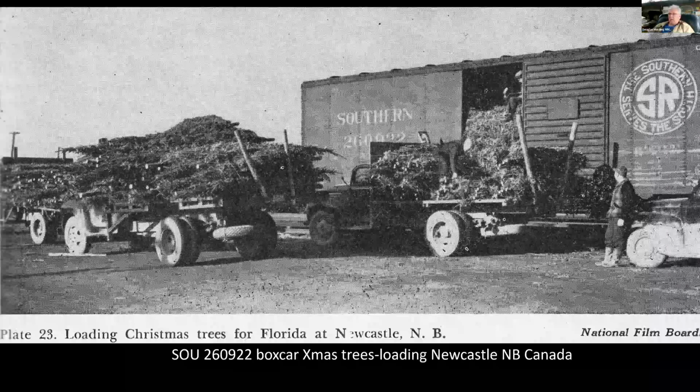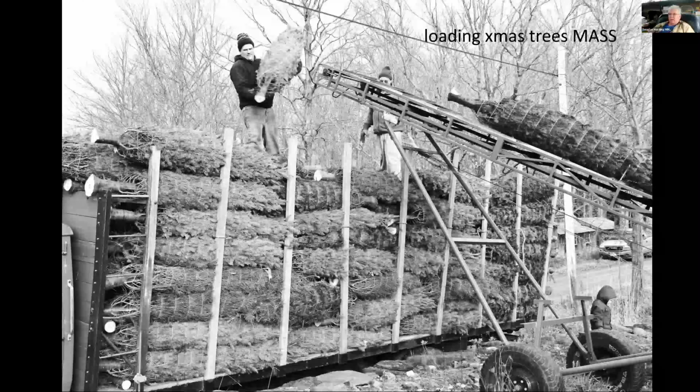So here we're getting into the more mechanical operation. It looks like we're loading a flatbed truck with a conveyor. Notice how the trees have been tied with twine so that they could load and transport easily. The trunks are getting a little bit bigger. They're not quite as spindly.